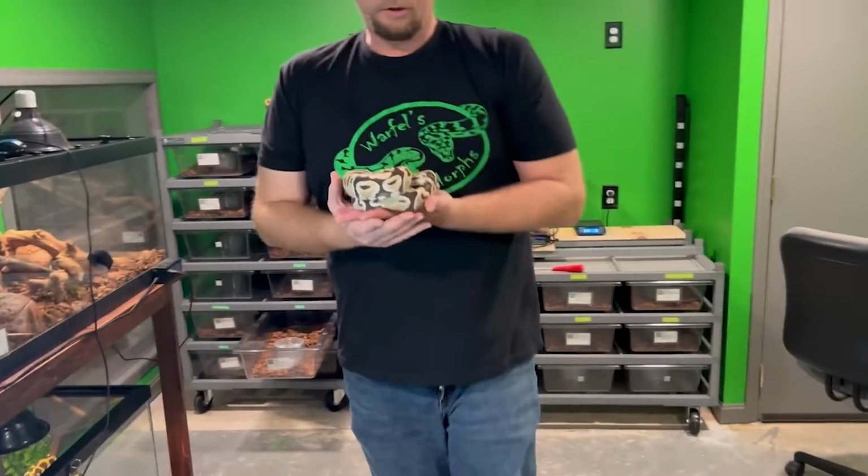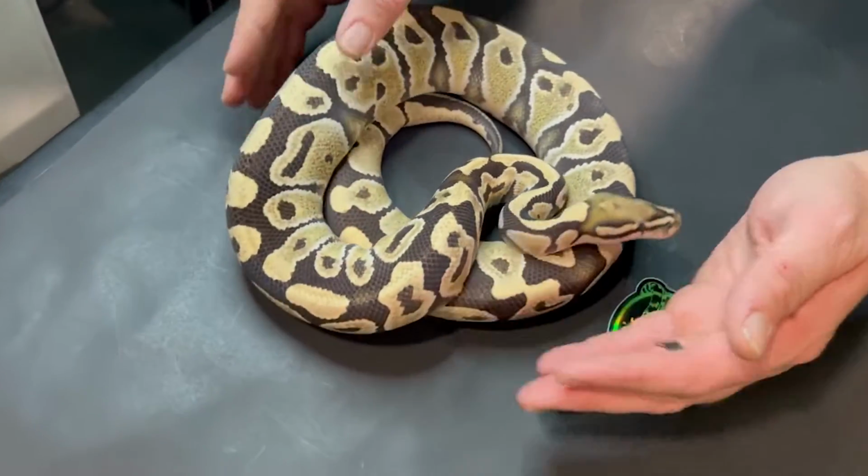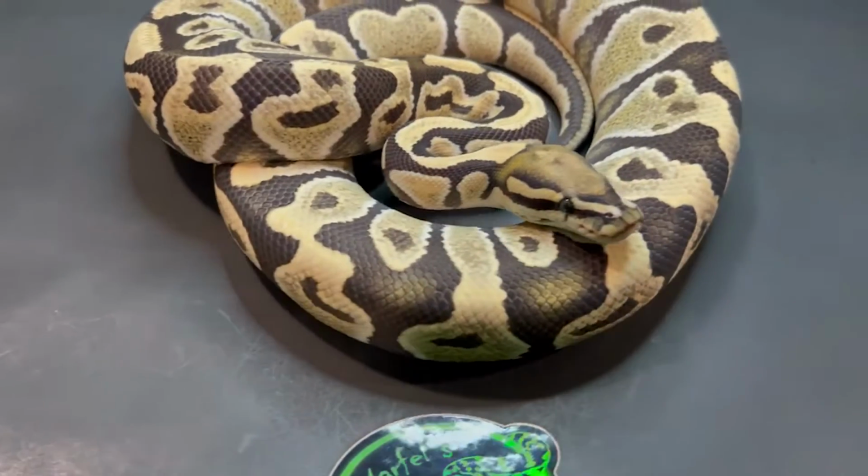All right, let's get into these pairings, folks, because we've got about 10 pairings, and each of them I'm really excited for. First off, we're going to start off with all the pairings we have going on for our Desert Ghost male. This is our DG male Elias.